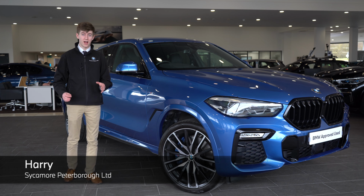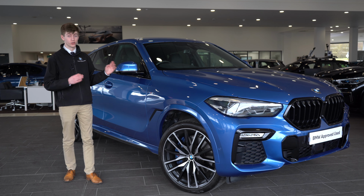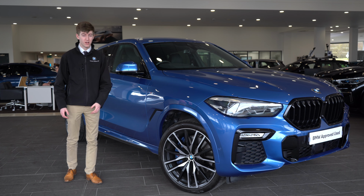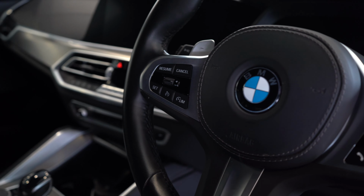Yesterday we had a look at our approved used BMW i3S, and today we're going to be taking a look at this luxurious BMW X6 xDrive 40i M Sport. So without further ado, let's take a look at this brilliant vehicle.